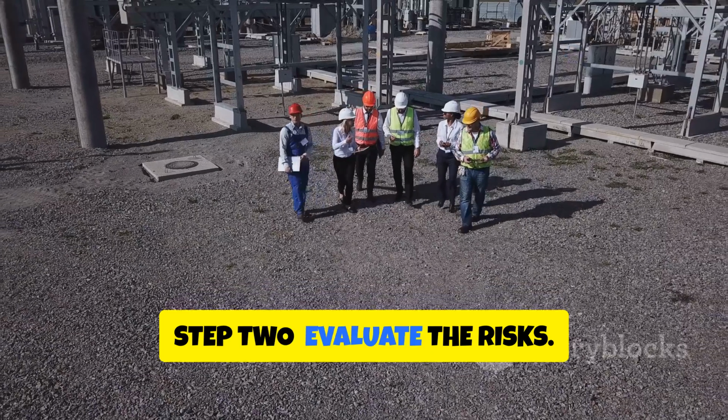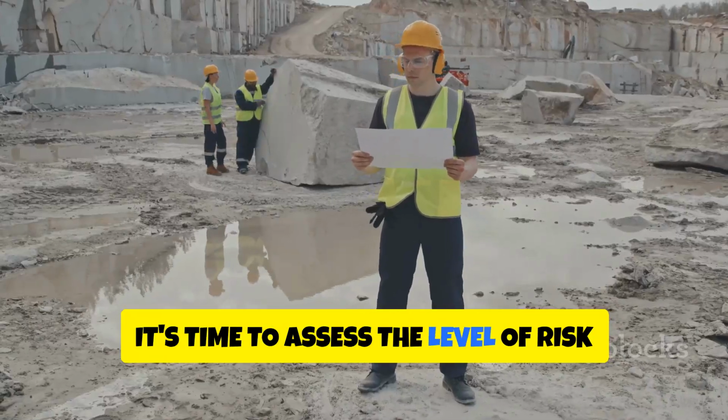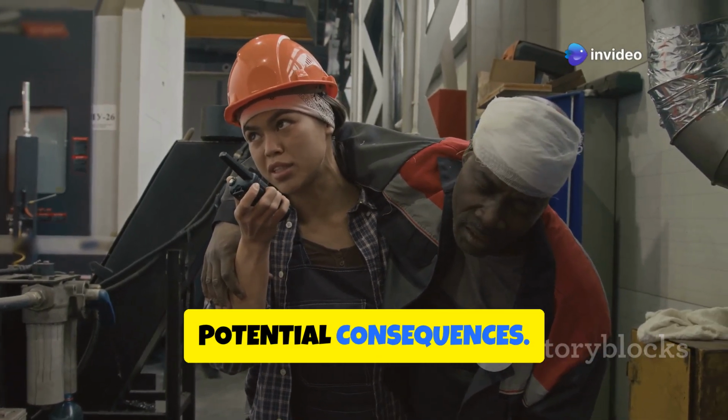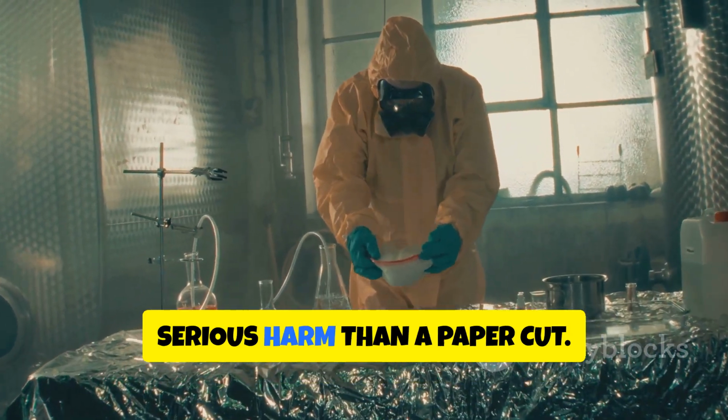Step 2. Evaluate the risks. Once you've identified the hazards, it's time to assess the level of risk they pose. This means determining the likelihood of harm occurring and the severity of the potential consequences. For example, a chemical spill is more likely to cause serious harm than a paper cut.